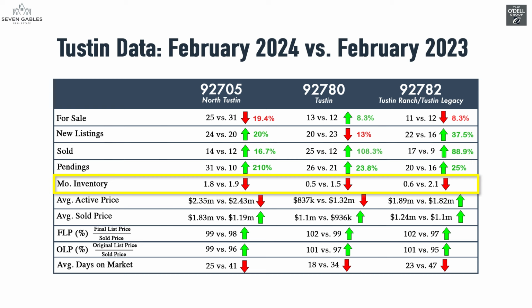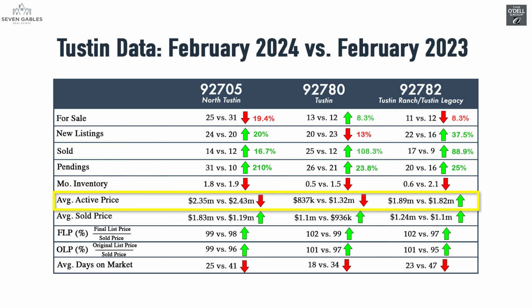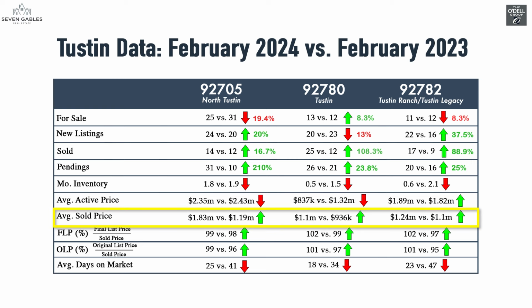So, interesting stat there. Active prices, we can see, have actually gone down in North Tustin just a little bit, and in 92780 they've gone down quite a bit. In 92782, it's pretty close to the same. 92780 is the only standout in that category. Looking at the average sold price, we are up in 92705, we are up in 92780, and we are up in 92782.